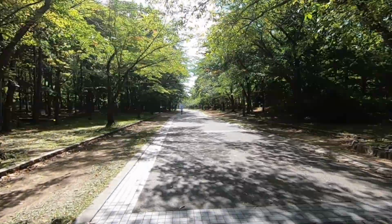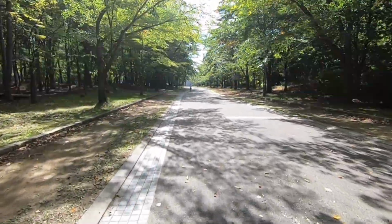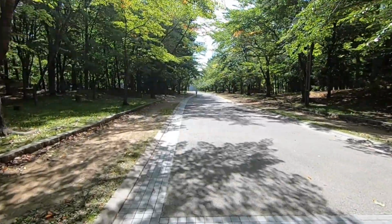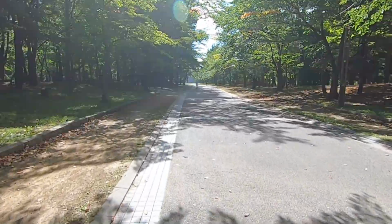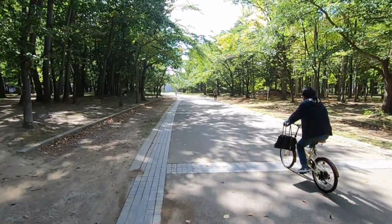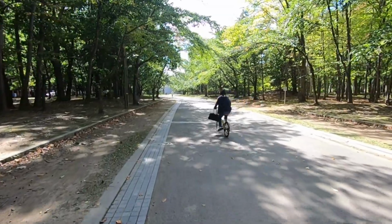Like I said, people come here for jogging. It's really good for that. For cycling, maybe it's too small. But yeah, you can cycle as well. Exhibit A.